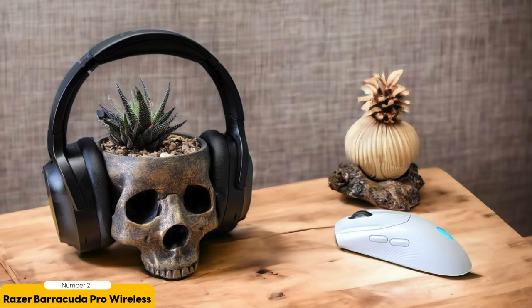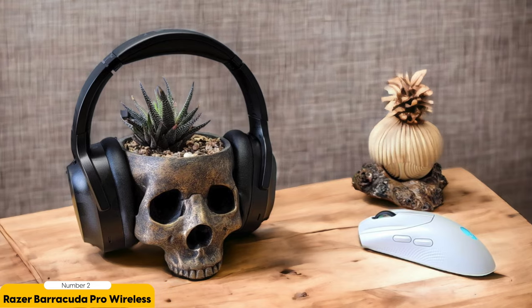Now let's not forget about the sound quality. With its powerful 50mm drivers, the Barracuda Pro Wireless delivers audio that's so clear and detailed, you'll feel like you're right in the middle of the action. It's like having a front row seat at a concert, but without the crowds and overpriced drinks.